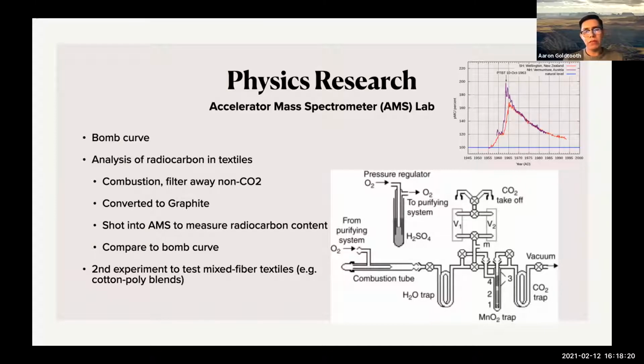And so that's what we were trying to see, because what we were trying to test was, the US and other countries did a lot of atomic bomb testing after World War II. And that created this bomb curve. If you can see it in the top right hand corner, the radiocarbon in the atmosphere levels from normal, they peaked really sharply during that era. And over the years, after bomb testing has been outlawed and things like that, the levels have been slowly coming back to normal.